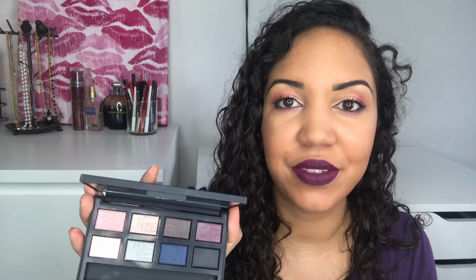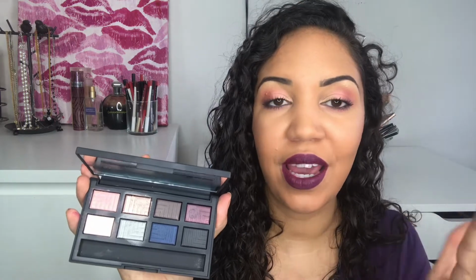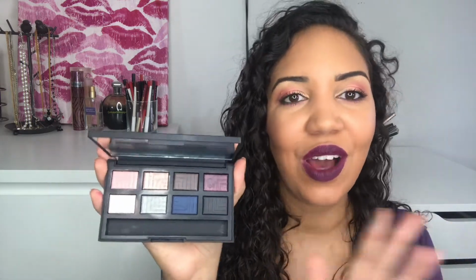And it's not just that you have to use a setting spray, it's that you have to use just the right amount and place it just in the right way. Otherwise, it's going to look cakey or too sheer. It just doesn't look special. Do you know what I mean? So that is this one. Too high maintenance for me. Plus the packaging's all dirty.